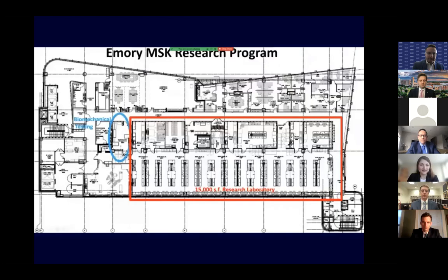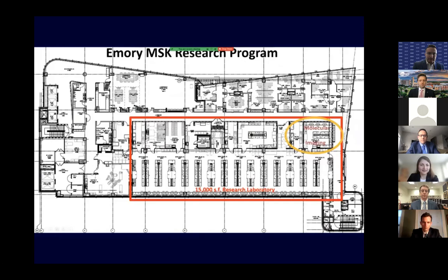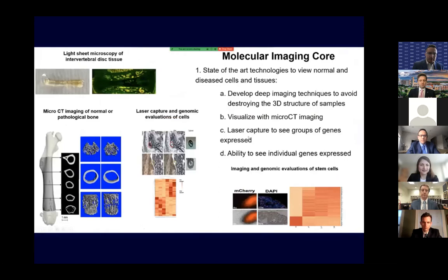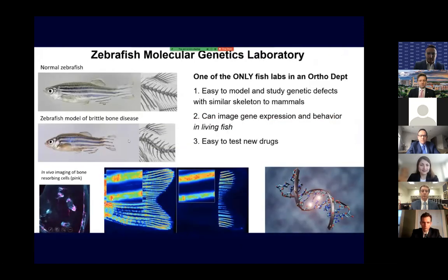We have biomechanical testing that enables us to do large and small testing and the staff to make all the widgets for that. We have a molecular imaging core center with very advanced microscopy, allowing us to do all sorts of things, including looking at laser capture to see groups of genes and individual cell gene expression. And we have a zebrafish facility where we can use the genetic variation which we can make in zebrafish to look at skeletal abnormalities, test small molecules and drug development in a much more efficient platform than transgenic mice.